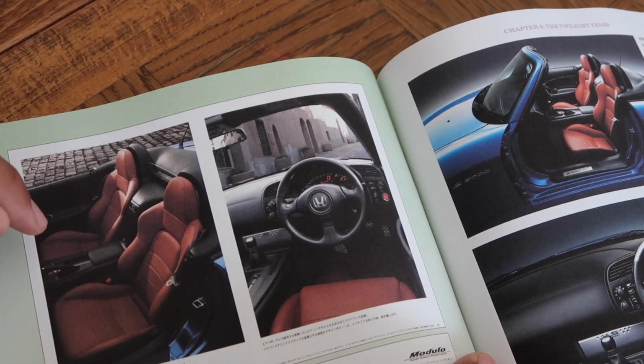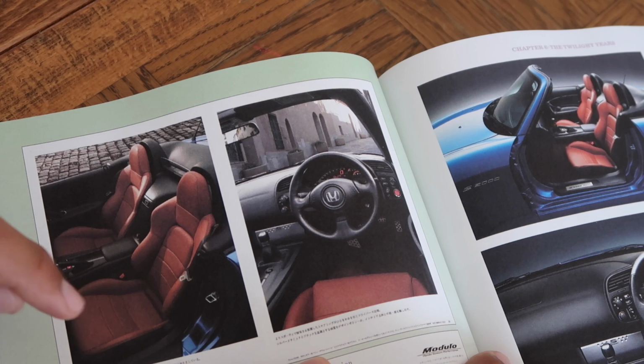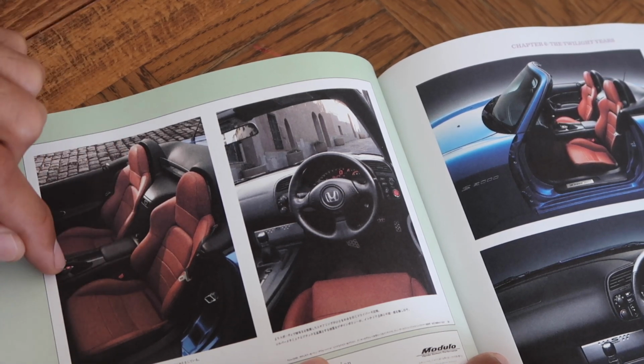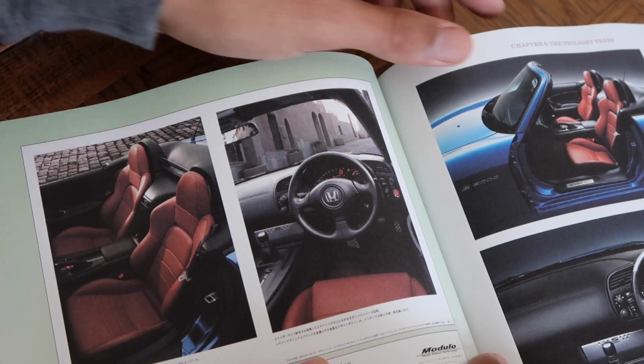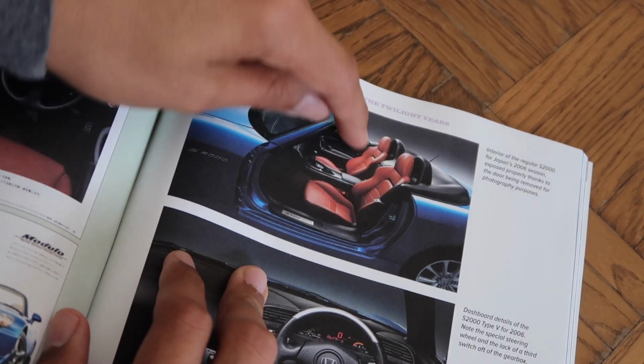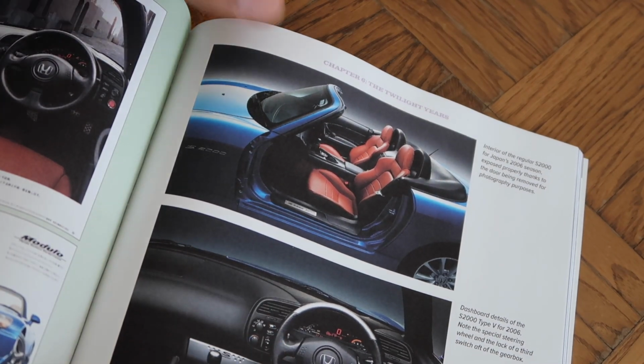So this version of the interior on the S, I think, is called Saddle Brown. And these seats were only available in European and Japanese models. So this was like a premium interior option. It was super cool, never available in the US, but this one looks super cool. It's so funny to think that this came on blue cars. Like, think about a blue car with tan interior. It's just so premium, super cool.